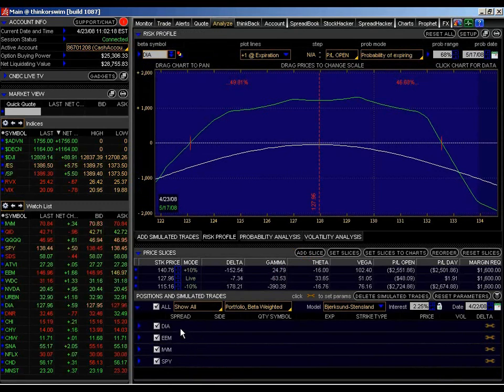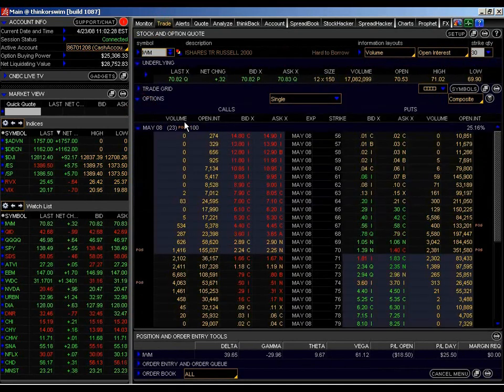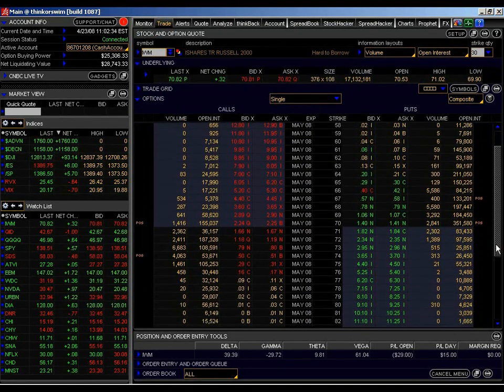So let's take a look at how we actually enter into these trades. There are 2 types of trades that we want to do. We want to do what's called a double calendar, and we also want to do something called an iron condor. Those are the two main trades that we really use on a monthly basis to generate the income that we get in this program.